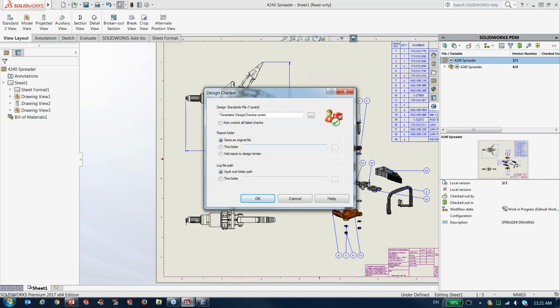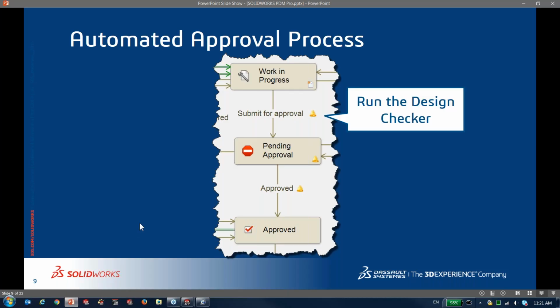So what's great about this workflow is that, and going back over here, I want to point out that when the document is actually transitioning between these states, you can actually run different tasks in the background.